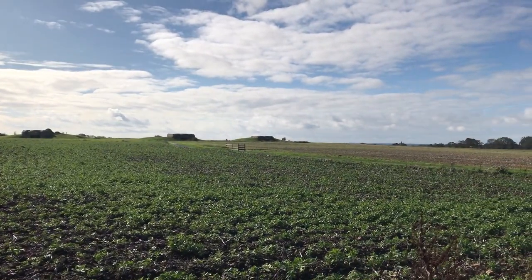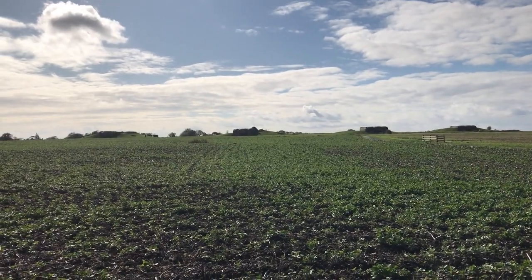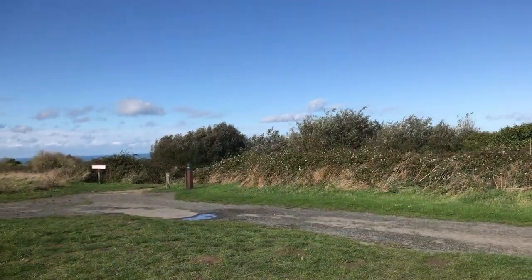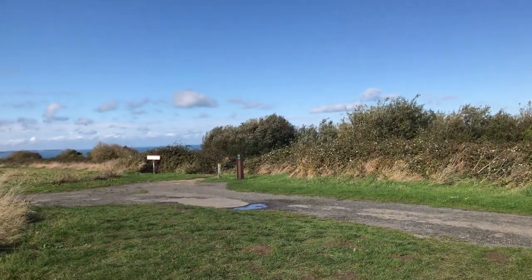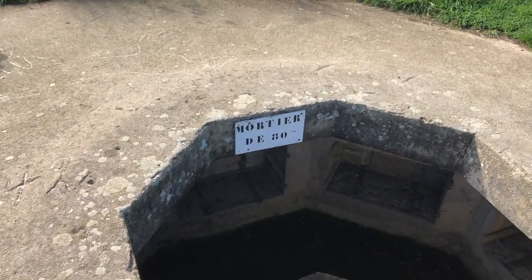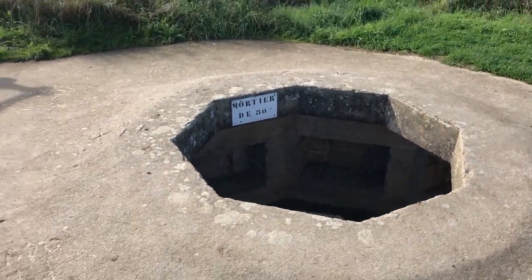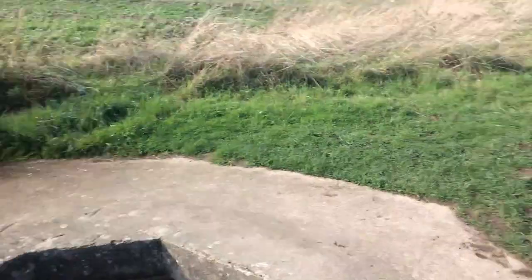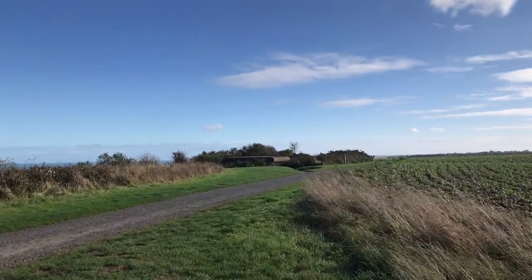four encasements with some very large guns inside. There's a little mortar encasement there. Stood on top of one here as well. And then we're going to head over to the observation post there.